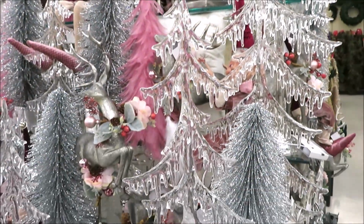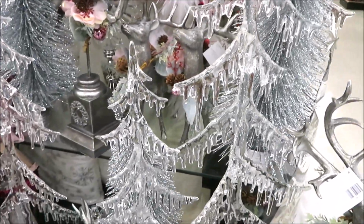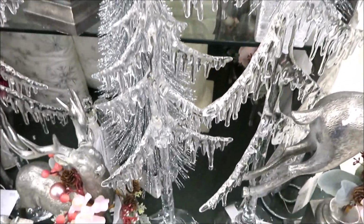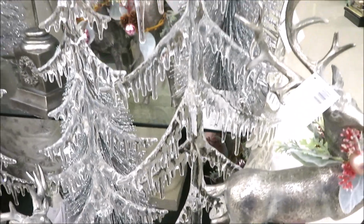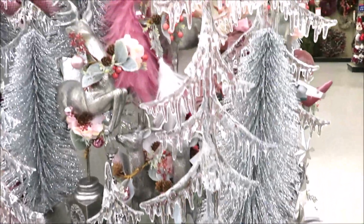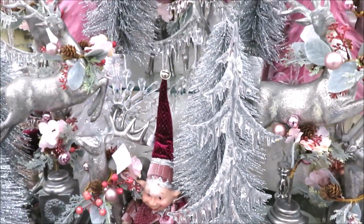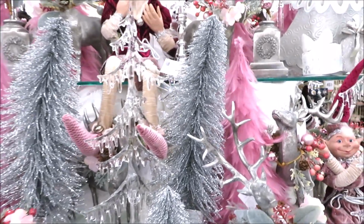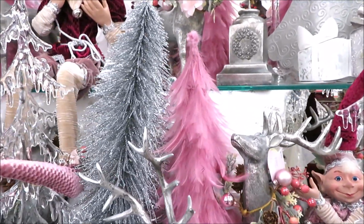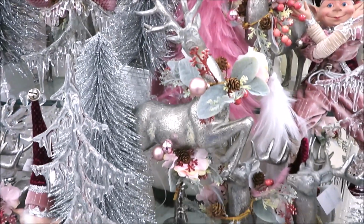They have a ton of these glass, icy looking trees, a few different sizes on those. So this one is the smallest for $49.99, and the one next to it is the largest for $99.99. It also comes in the medium for $69.99, and they have a lot of the silver glitter bottle brush trees, and then these mauve feather trees. They're very pretty. They also have a few I'm seeing in the white.